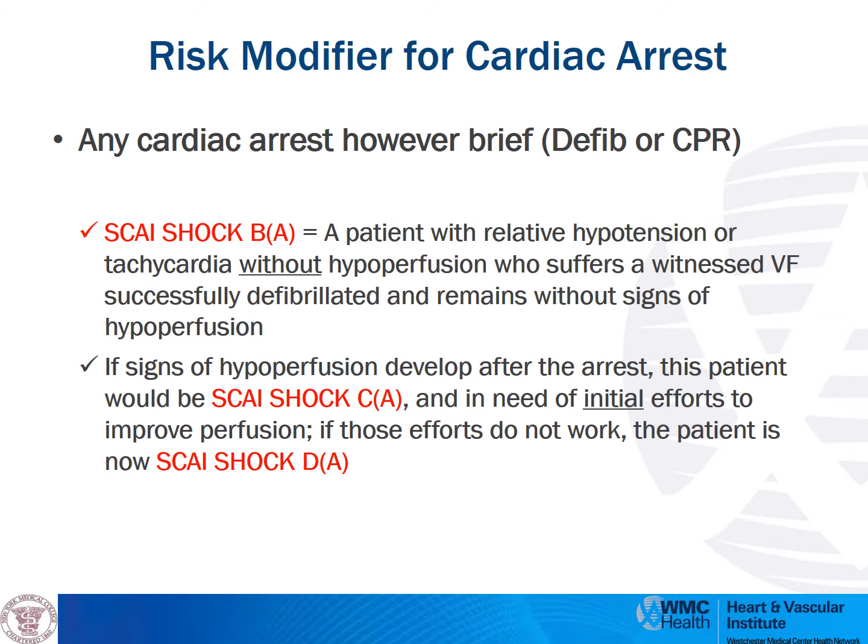You can have a stage B shock, which is pre-shock with a simple defibrillation. And then if this patient has signs of hypoperfusion, they become a C shock. Finally, if you try to improve that with a balloon pump, for example, and they continue to have hypoperfusion, this would be considered a stage D shock.